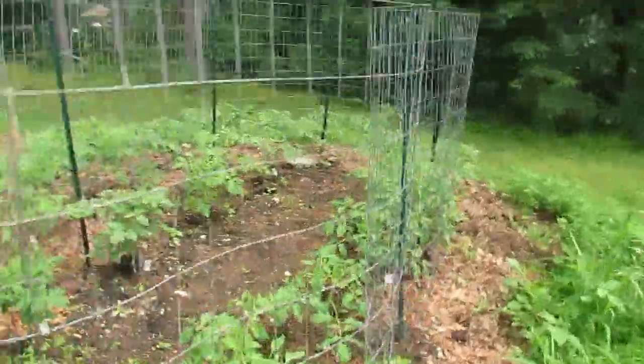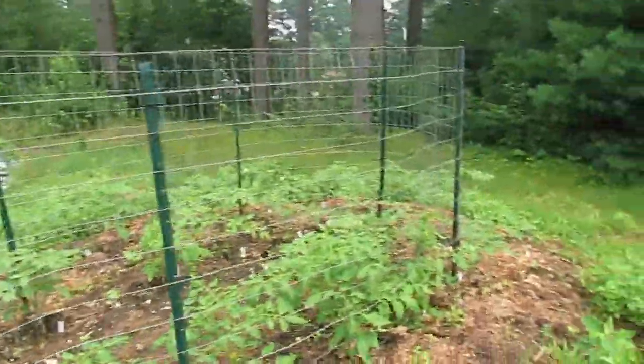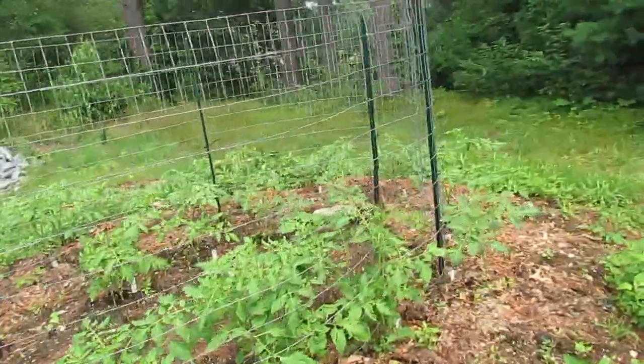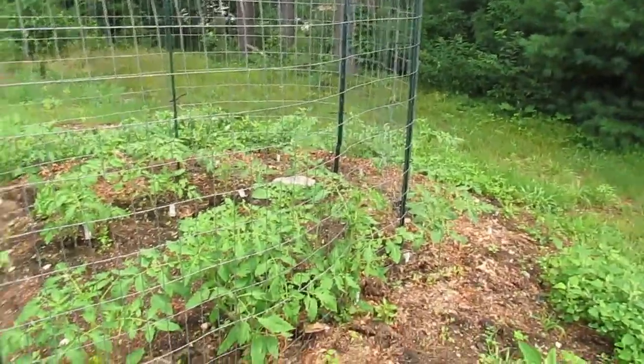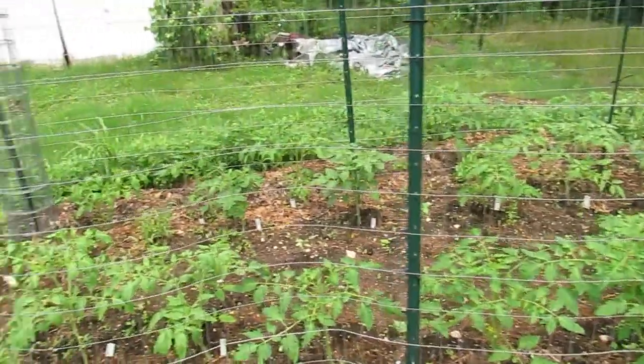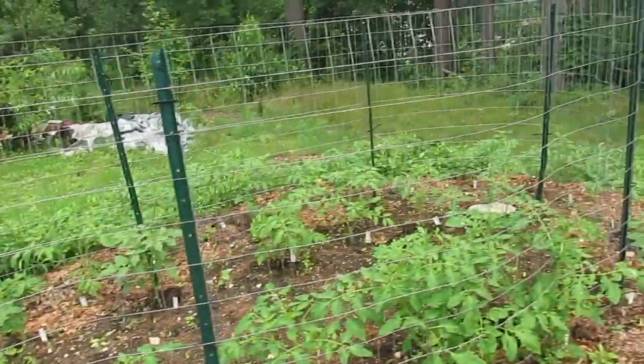So anyway, I will keep you posted on how these guys are doing. I will keep you posted on how the garden ones are doing. And I will even take you along for taste tests this season so that we can see which are worth growing next year and which we may or may not grow again in the future.